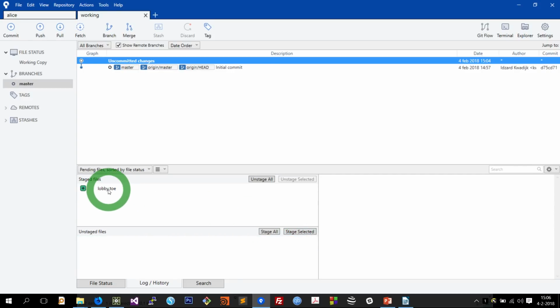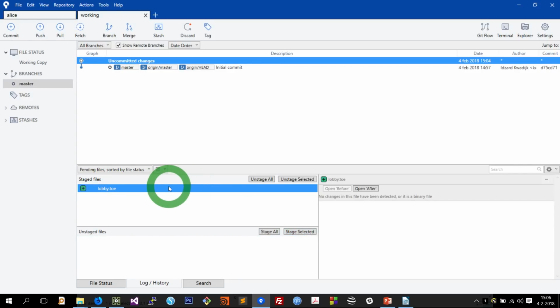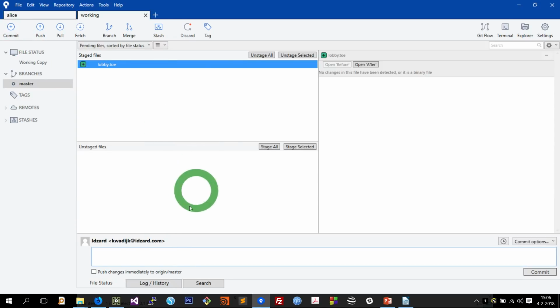So now it's staged, so it's in the next level, like it's in the box already, and now we want to tape up the box. So we do a commit, it's a big button here on the left. And now I can write something here: first framework of our project.